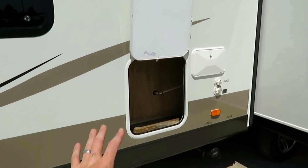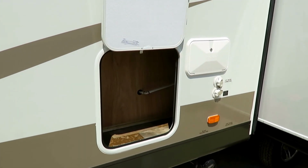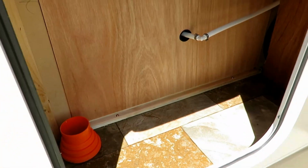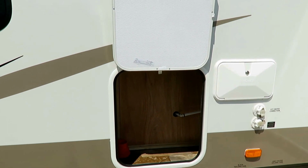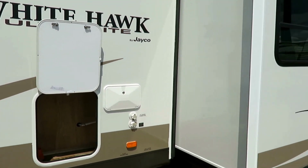Most manufacturers waste this pocket on a similar floor plan. Jayco's always been kind of a waste not, want not type company, though. So they created just an outside little extra, I call it a why not storage pocket. You know, utility stuff, a tool chest, anything like that. Next to your black tank flush and your outside shower.